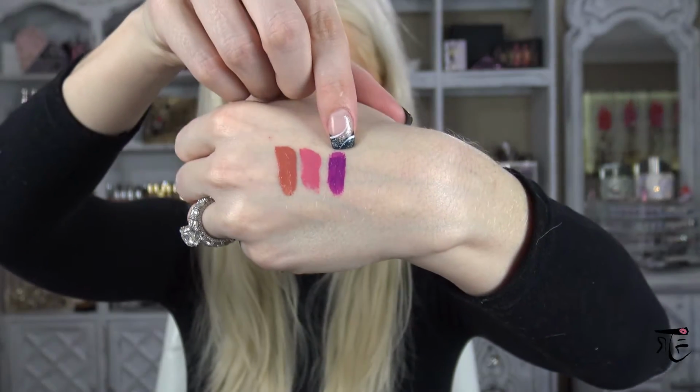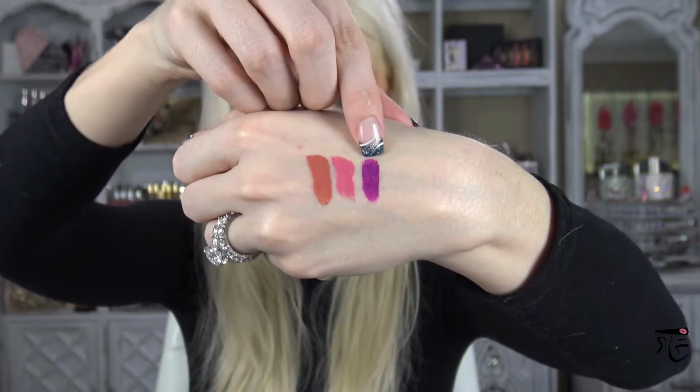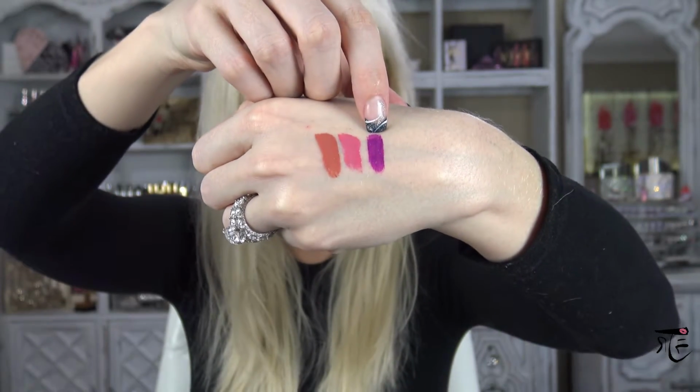Now moving on to the Infallible paints, I picked up 302 Violet Twist. Oh, that goes on really nicely. I really like that. That's like a violet orchid color. Isn't that such a nice purple? I like that a lot.